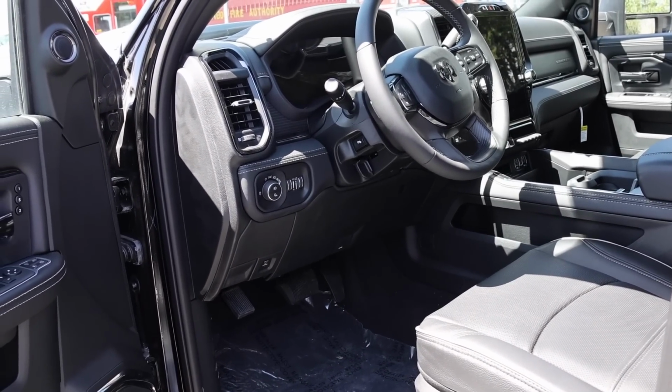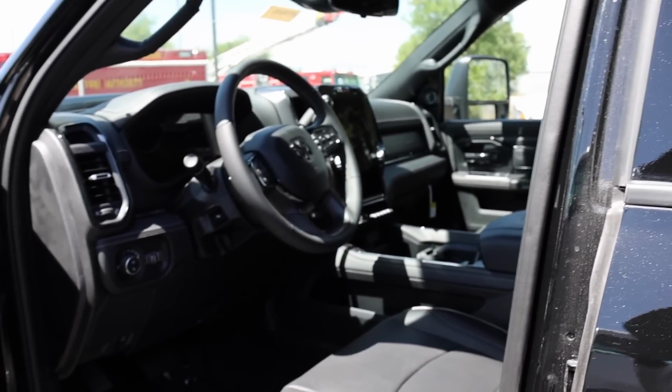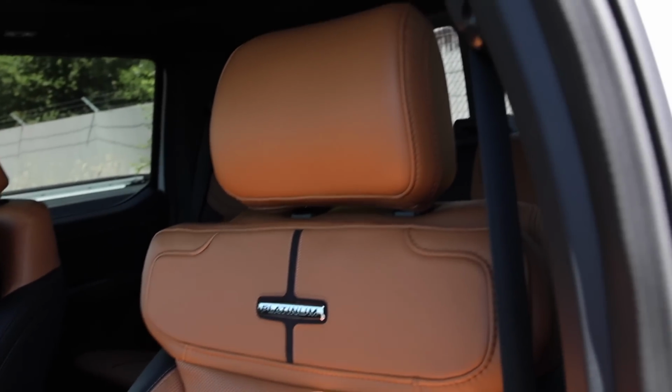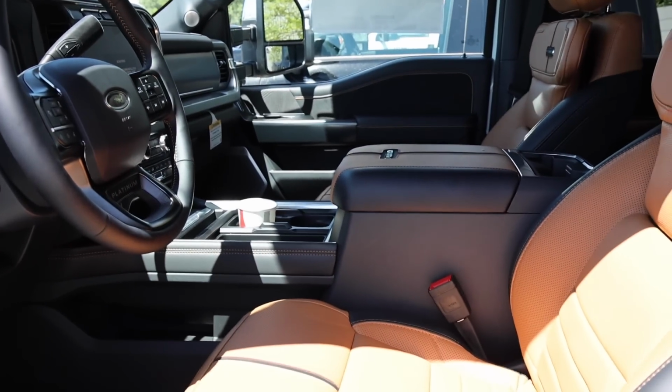I will tell you that my GMC doesn't stand a chance against either one of these trucks. Now, 17 speaker Harman Kardon including a subwoofer versus Ford's 14 speaker B&O sound system, and that is including a subwoofer. They did take out the speakers in the headrest for 2024, so you don't have that anymore.